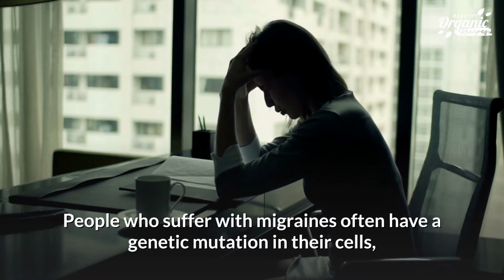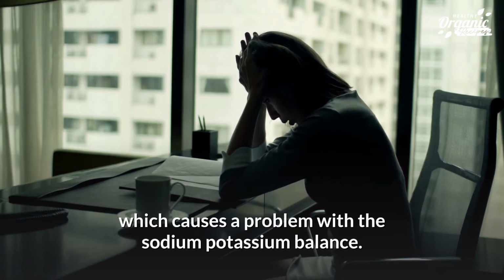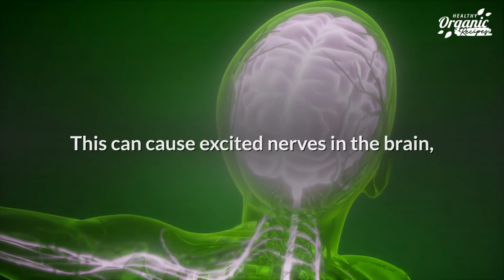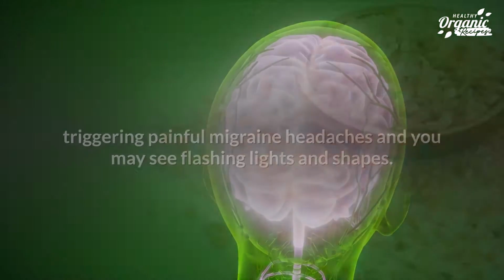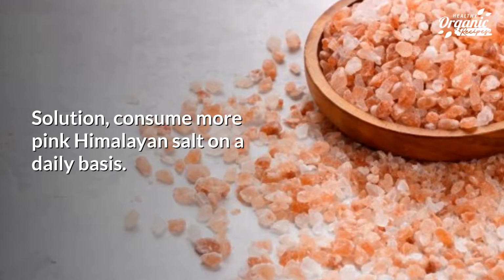Number 1. Low sodium. People who suffer with migraines often have a genetic mutation in their cells, which causes a problem with the sodium-potassium balance. This can cause excited nerves in the brain, triggering painful migraine headaches, and you may see flashing lights and shapes.